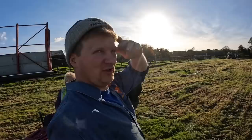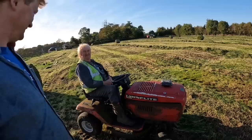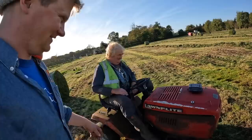Look at that. That's two bales in one run there. Right, let these guys bale up and row up, and I'll take this monster of a machine back. £80 it cost me 15 years ago. It's a beast. Done many a mile, but not gone far.